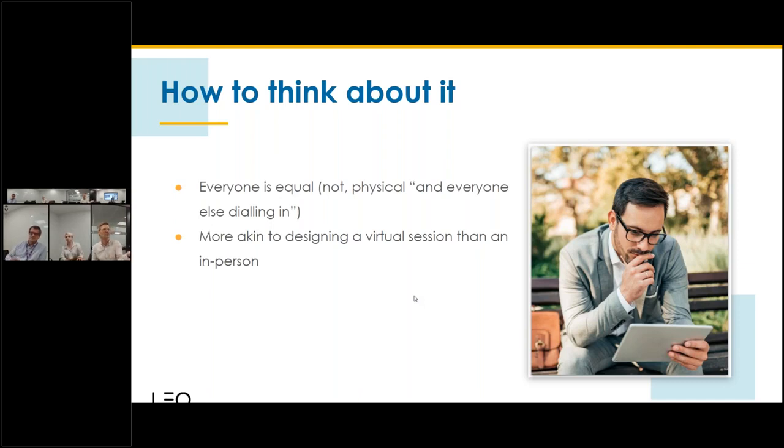Something like, if you were doing a new product launch and you had the product in the room and you wanted to show the product, that might be an example. Or if you're doing something like visual merchandising, where you wanted to show the space wherein you display the visual merchandise, then the room itself could be an important part of a hybrid event.